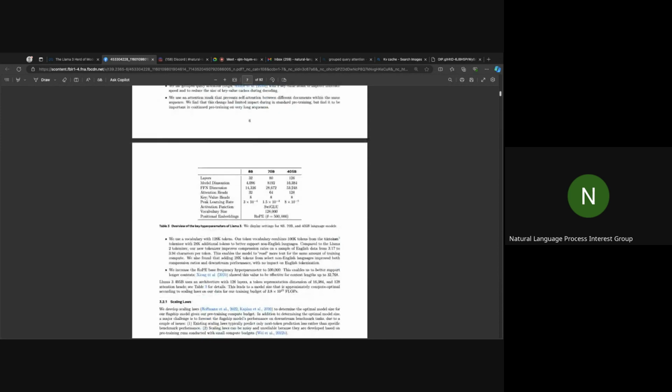And apart from that, they are using rotary positional embeddings. Another interesting thing about their architecture is that they use SwiGLU as an activation function. It's mentioned here. You can see that because of the group query attention, the number of attention heads might be 32, but the key value head number is less than 32. So it's 8 key value heads per layer.